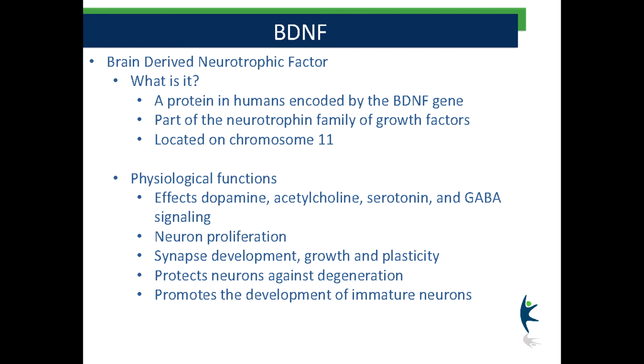Oh, that's good, because my neurons are degenerating if I have PD, right? It helps with synapse development, growth, and plasticity. That's even better. And it protects against neurodegeneration. Are you kidding me? Seriously? All I have to do is go out and run 5 miles and I'm protecting myself? Yes, you are. Absolutely. And it helps develop immature neurons. I did only 3.5 this morning. It was really windy here.